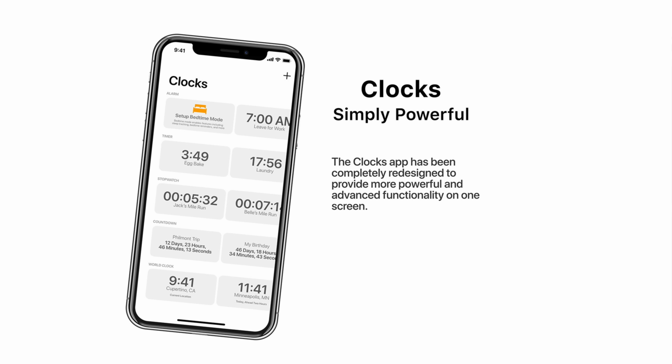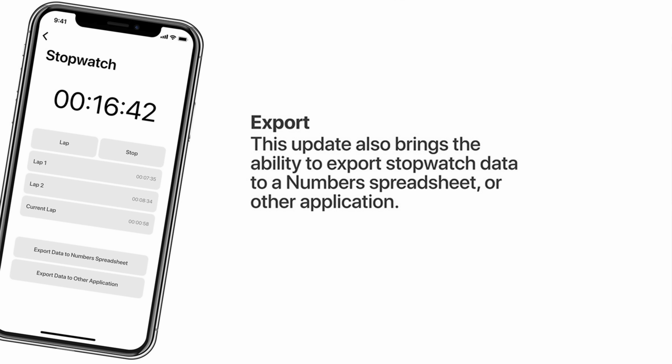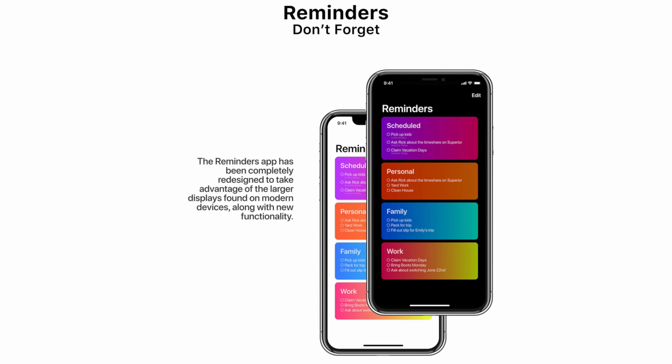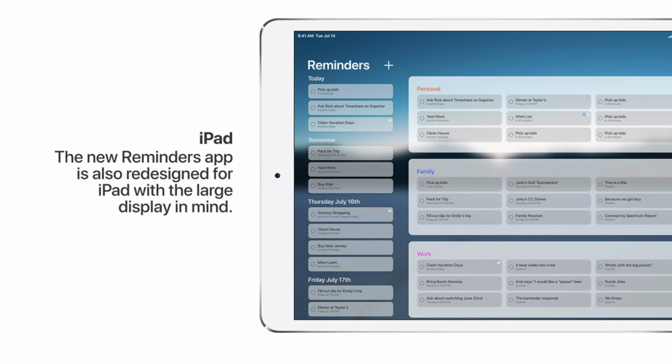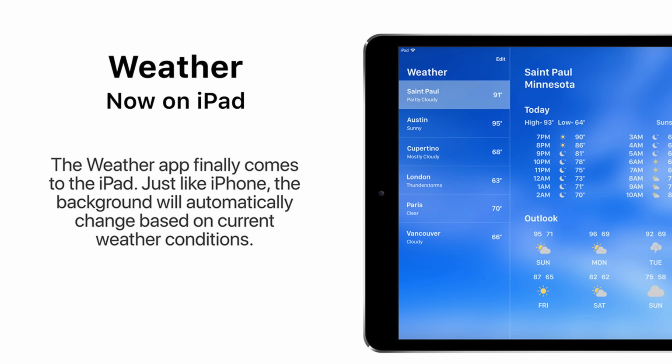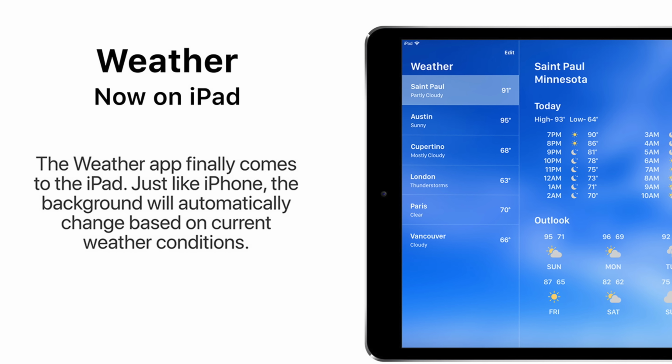And the Clocks application would be gaining a lot more information, readily visible right there on one page. I think it's a bit busy, but this page here is quite clean, and the timer would allow export of the data. So if you were running laps and you wanted to save them, you could easily export them. Reminders would be getting another overhaul. I just got one in iOS 12 and it'd be getting even more diverse, more information, work with pretty much anything you'd want. And on the iPad, an all new app, weather, and he didn't mention it, but the calculator app is still missing from the iPads and I'd want it.